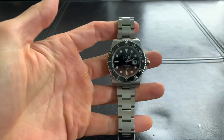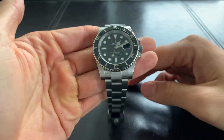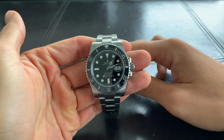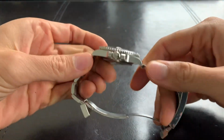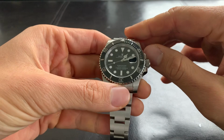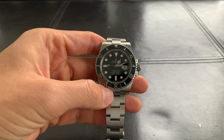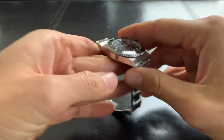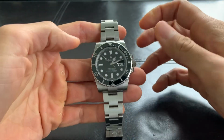Right, this watch needs no introduction. This is probably the most popular watch ever made, the Rolex Submariner. It's an icon, right? It's here to stay. It's a legend. It's a wristwatch legend. It's an aspirational piece, probably the most faked watch ever. And I just want to give you my thoughts on this watch, right?